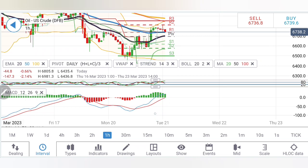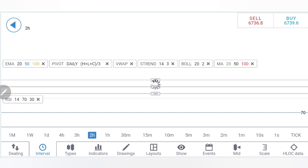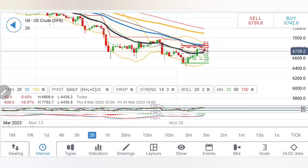The stochastic has dropped. The MACD is in green, trying to converge. RSI is looking down, trying to show slight bearishness. Now look at the 2-hour charts.